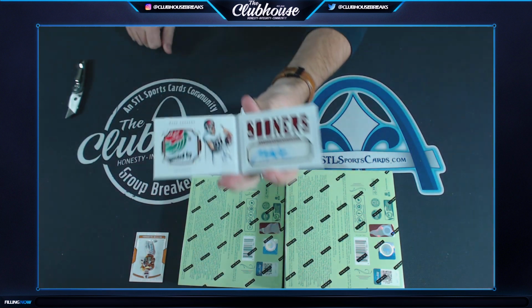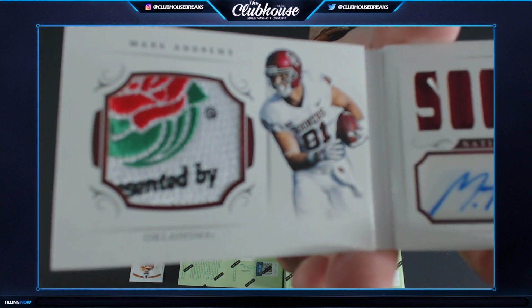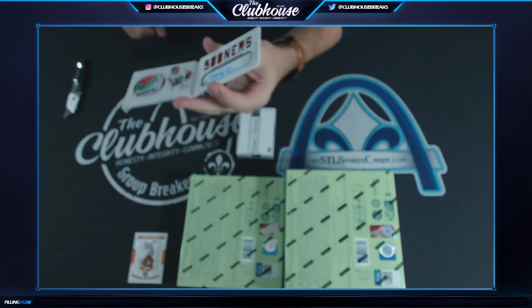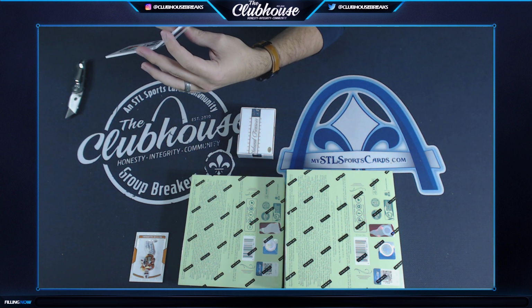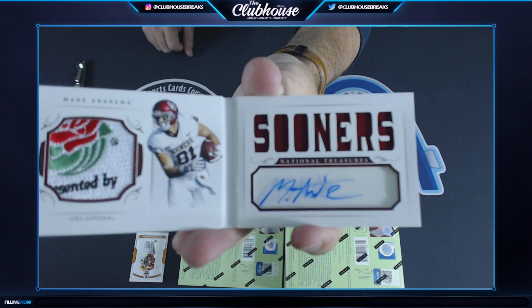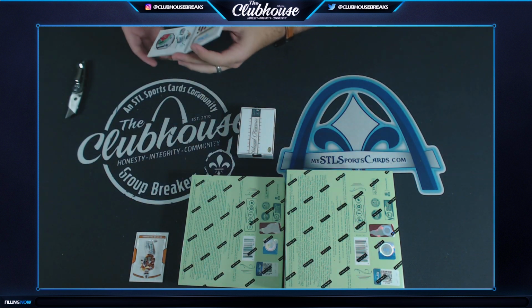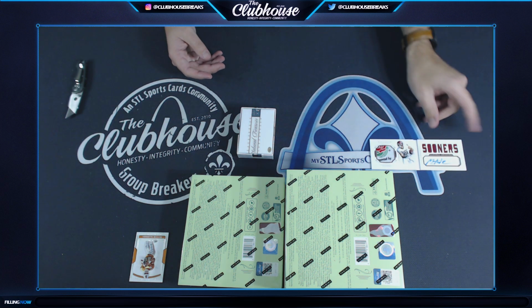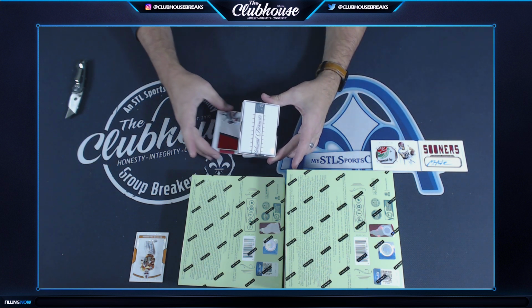Oh, boy. Mark Andrews. Rose Bowl patch. The S on Sooners is a little mangled. That actually goes kind of common on those die cuts. Triple Threads baseball was the same way. That's just disgusting. I still gotta set the eye candy out so we can just kind of see all the eye candy we're getting in one case. I'll sort them back over after.